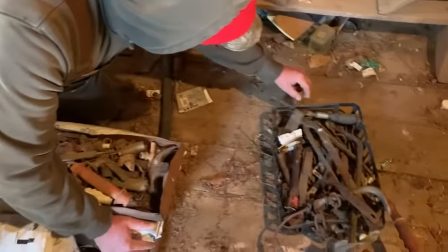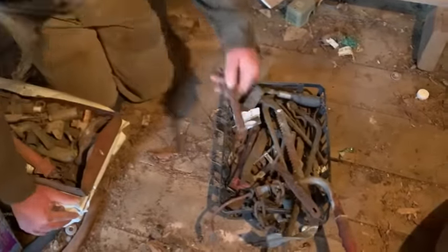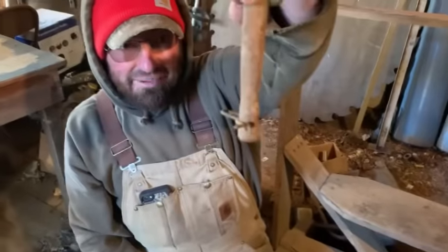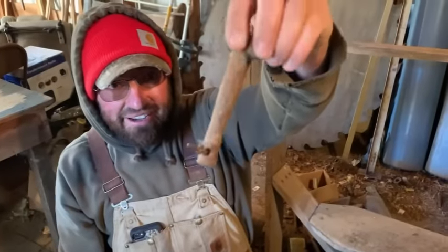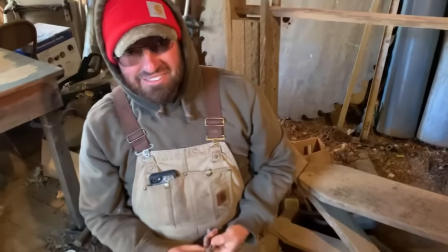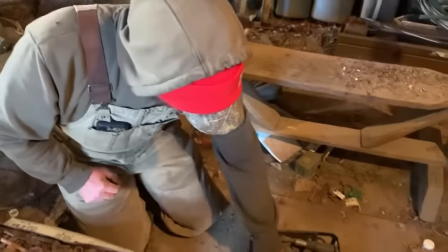I want to show you, there's a hitch pin in here. You see that hitch pin? It's supposed to be the same diameter all the way down. But that thing has pulled many a tobacco trailer through its time. But that's what all these are. All these were hitch pins that he used for tobacco trailers, and then there's tools in here.